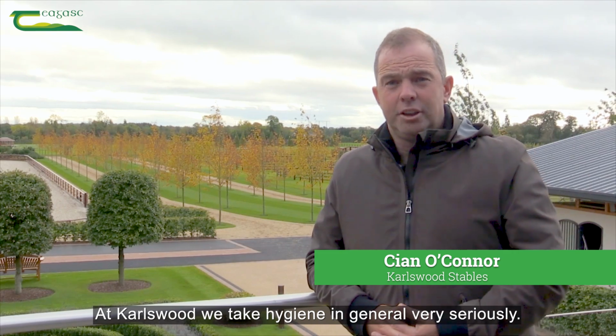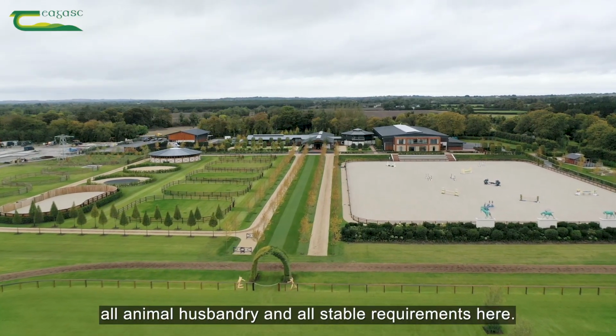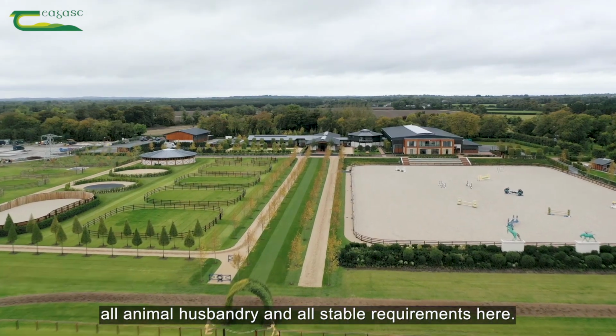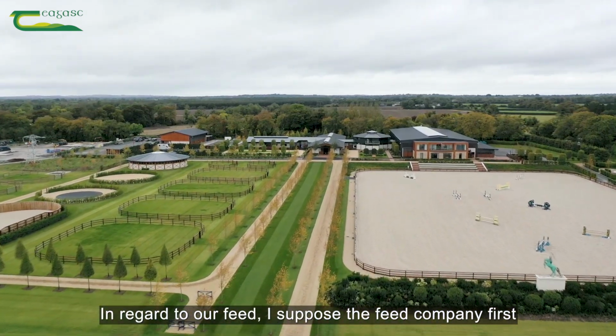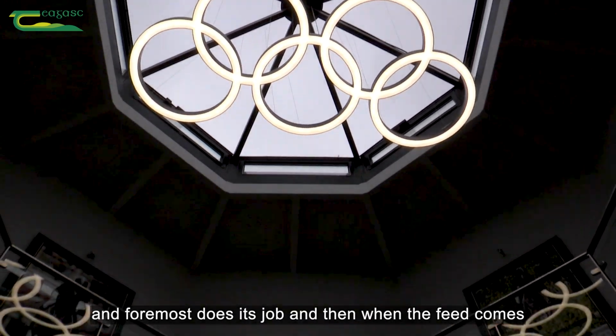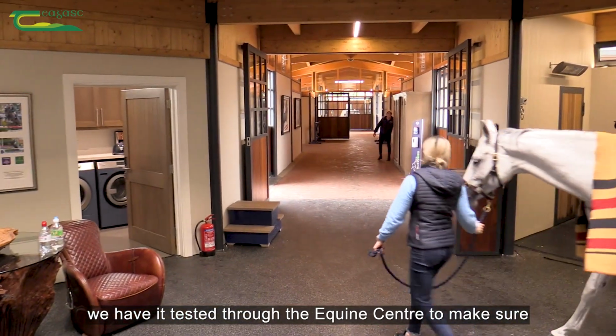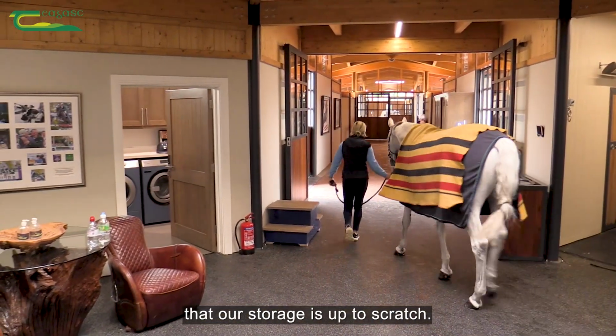At Carlswood we take hygiene in general very seriously. We try to have attention to detail in all animal husbandry and all stable requirements here. In regard to our feed, I suppose the feed company first and foremost does its job, and then when the feed comes here to Carlswood we store it in a safe place and we have it tested through the Equine Centre to make sure that our storage is up to scratch.